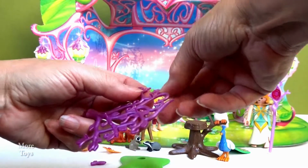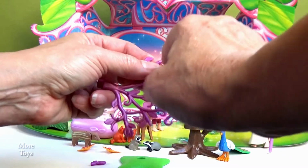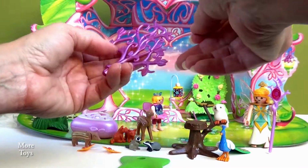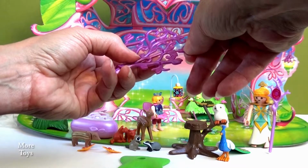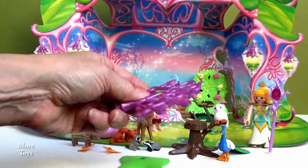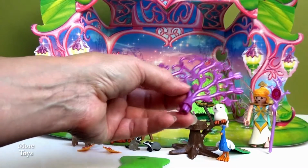I don't know why they didn't build it right in to start with, but there's other sticks on this as if they want you to stick other things. Maybe that's where the butterfly lands. So, there it is. That's it. It's a really nice color.